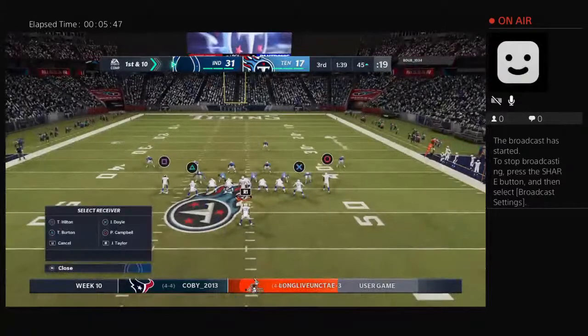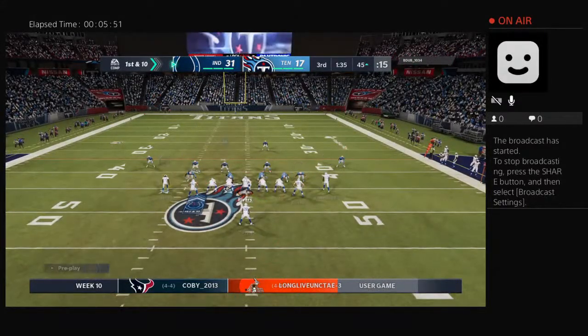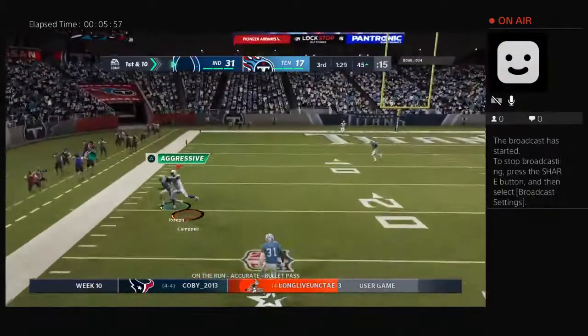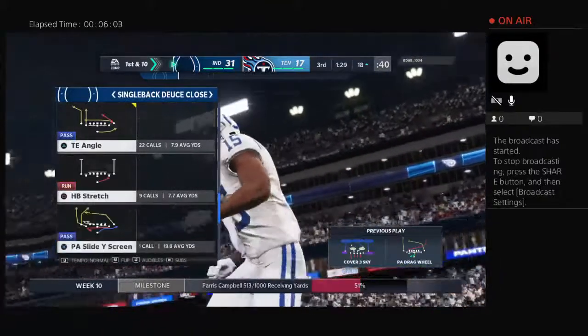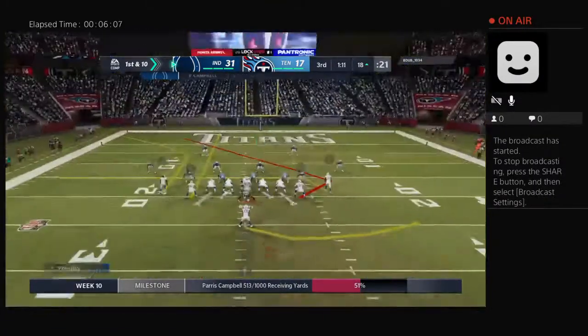So operating from Tennessee territory now. Here's 1st and 10 at the 45-yard line. They'll try to throw here. Rivers steps away. Catch made here by Campbell. And they'll have it in the red zone before he crosses over out of bounds. That'll be marked as a 27-yard pickup.